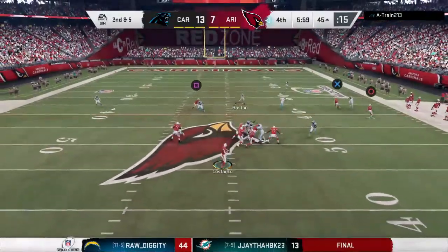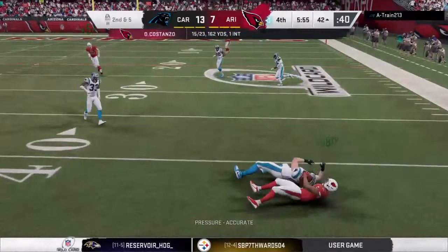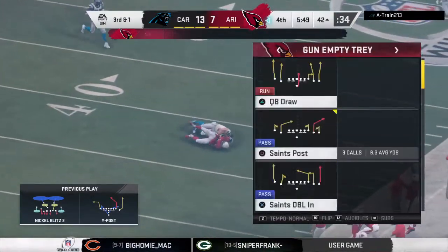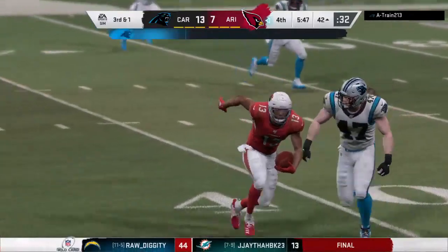Second and 5. That's going to be caught by Kirk. And this time he's able to take it down to the 42. 4 yards on the completion, and it sets up a 3rd down. That's a gain of 4. Brings up 3rd and 1.